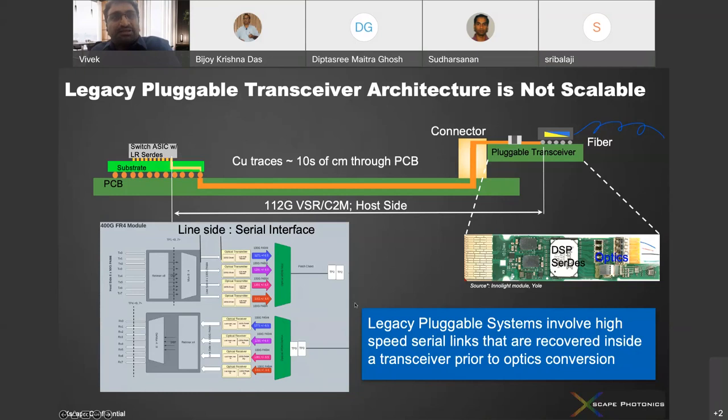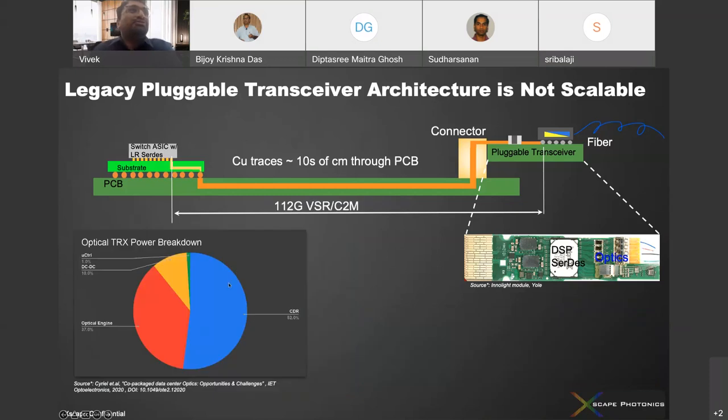Now, it turns out that when you talk about the energy consumption of such a transceiver, this circuitry ends up consuming over 50% of the entire transceiver power, thereby contributing to the overall inefficiency of these optical pluggables. This is a breakdown of transceiver power, where clock and data recovery, which is another way of saying DSP circuitry, consumes around 52%, compared to 48% from all the other components.